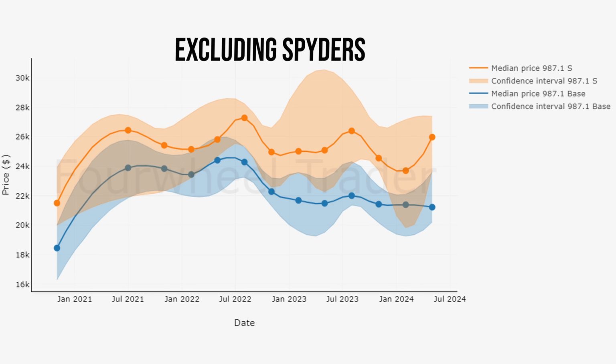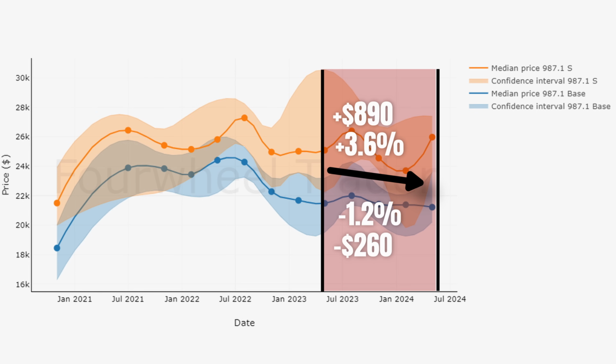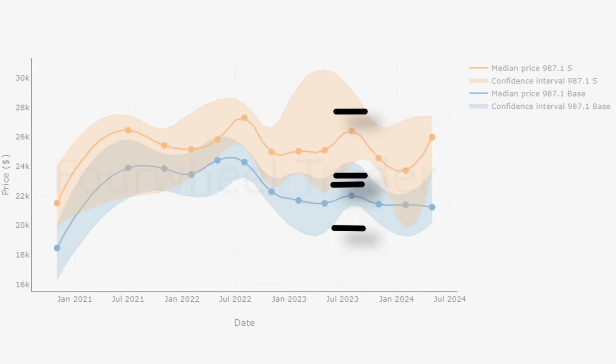Now looking at these trends, we can see that the confidence intervals are wider than in the 986 market. Supply in general is lower, and this increases the price uncertainty. Compared to last year, base models lost 1.2% or $260, and S's gained 3.6% or $890. In reality though, none of the changes are statistically confirmed. Looking at the confidence intervals only, this makes sense, as they are at approximately the same level as last year.